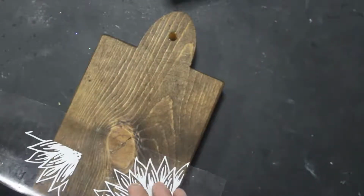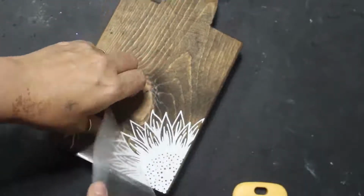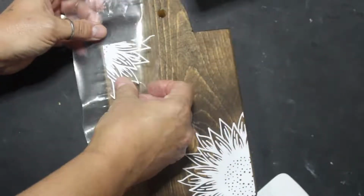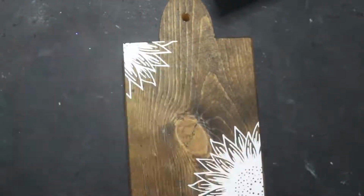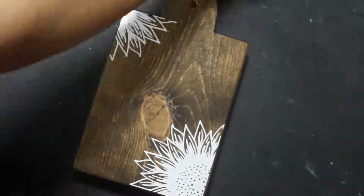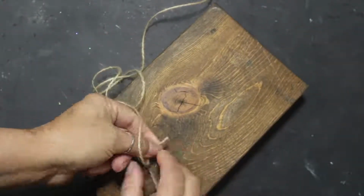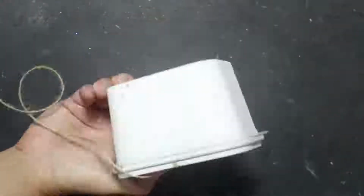So I took it and I cut it down to the size that I wanted for this cutting board. I measured it out in Cricut Design Space and sliced it up. So I want to do the asymmetrical pattern in each corner. And it worked out really well this way. And I'm just tying some twine around the top, just to give it a little zhuzh.